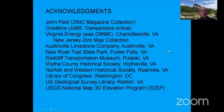And I think we helped him understand a little bit about some of the mining history on his trail. The pictures that you saw, most of them from Bertha, are from the Wythe County Historical Society. Again, a document was found there that they didn't even know they had. So we were very, very fortunate. And of course, a lot of other sources.